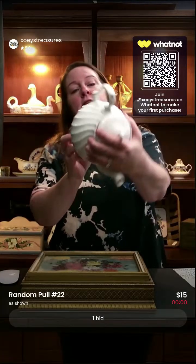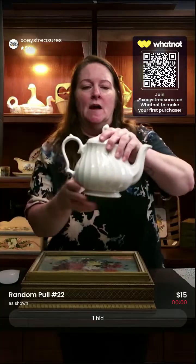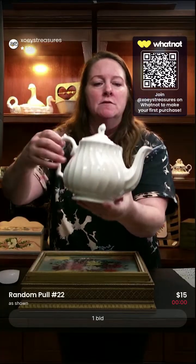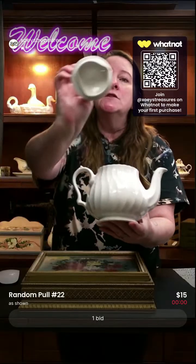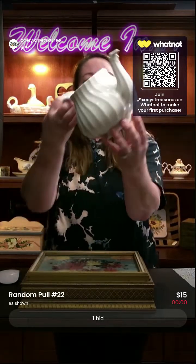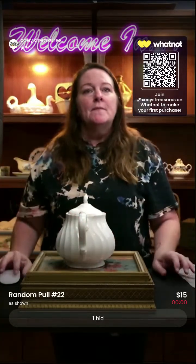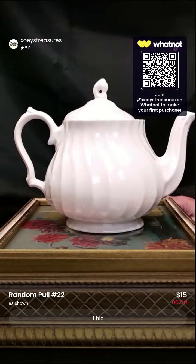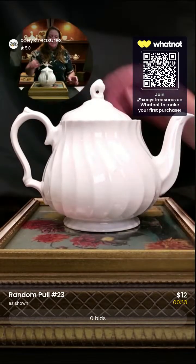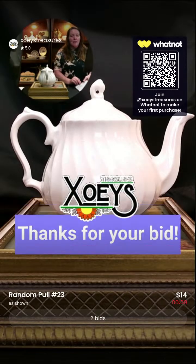So we have this piece. This is, I want to say Johnson Brothers. I'm pretty sure it is. I'm pretty sure this pattern is the Johnson Brothers pattern. But you've got your teapot here. No chips or cracks. Needs a little bit of a cleaning. It wasn't ready for me to show it yet. I went and grabbed it out of storage, but there we go. Beautiful teapot. And that is a piece of ironstone, and that's up and running. I love the classic ironstone. You just can't go wrong with it.